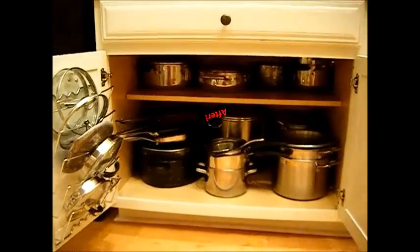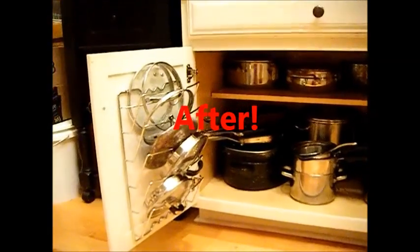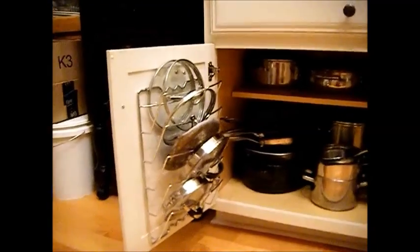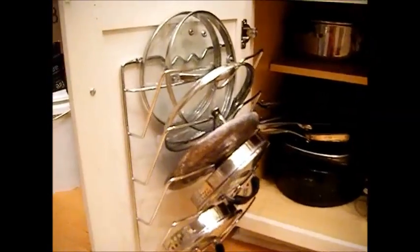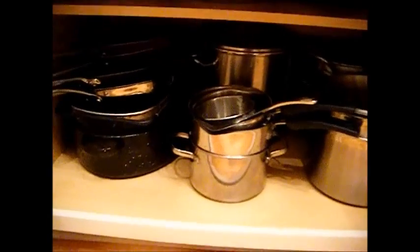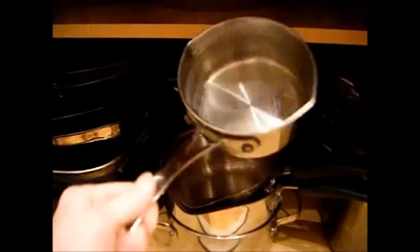Okay, so here we have it. We've got the lid rack on the doors, and it held all of my small lids. So it held six of the small lids for all of my regular pots, like my ironclad butter pan, of course, that didn't have a pot lid, but some of my other smaller stocks did. And then my larger stock pots, I just turned the lids upside down or upright there, they fit.